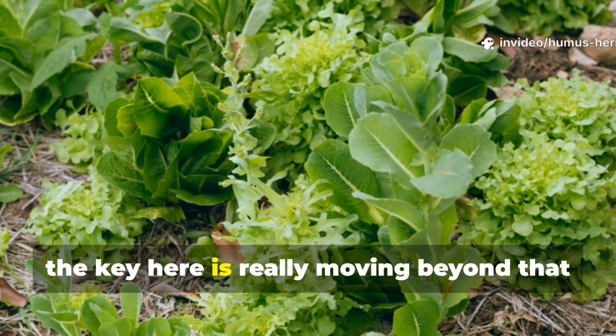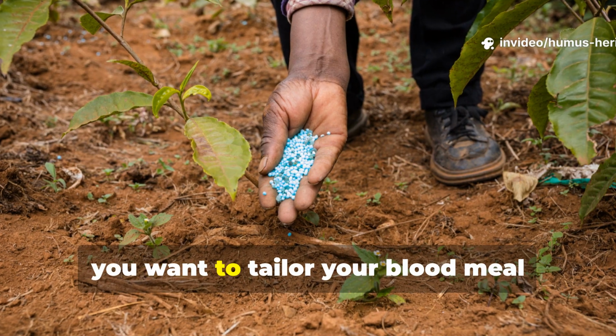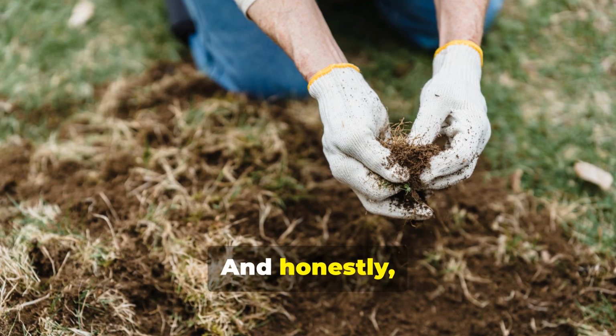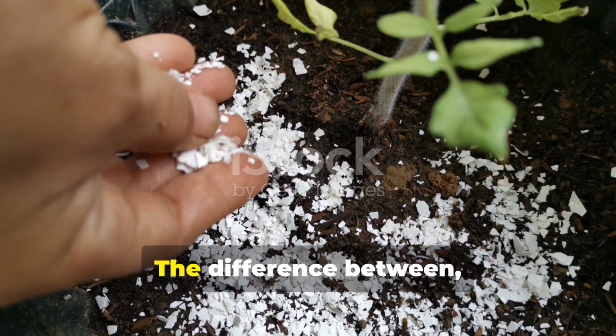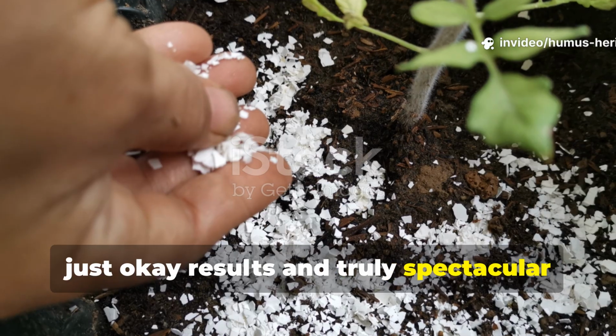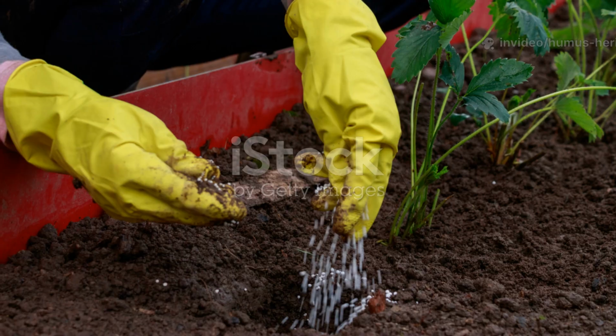So, the key here is really moving beyond that one-size-fits-all approach, and instead, you want to tailor your blood meal application to your soil's specific needs. And honestly, that all starts with proper soil testing. The difference between just okay results and truly spectacular plant performance often comes down to your application technique.